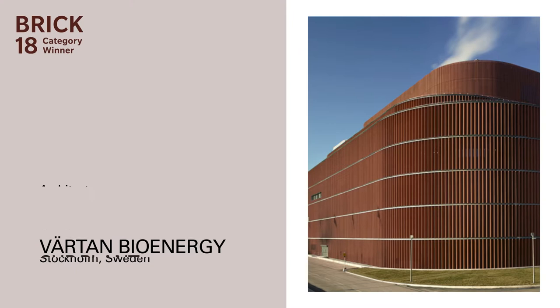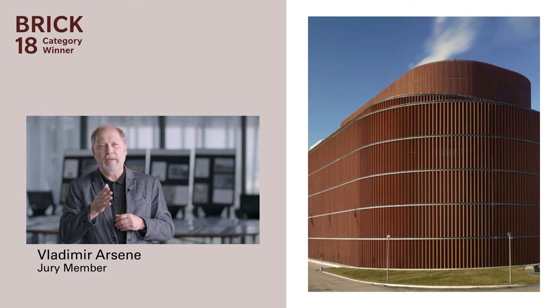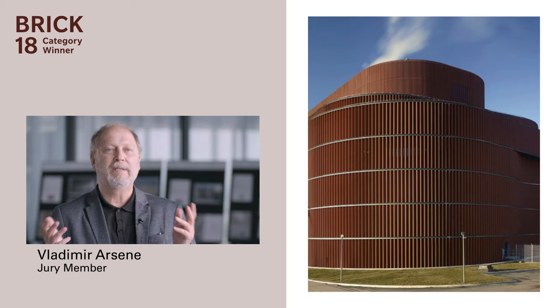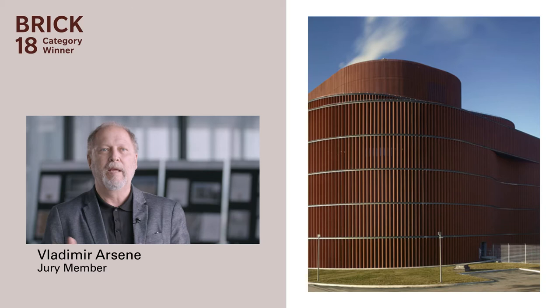It is the texture of the exterior envelope, the variation of the bricks, that makes it, instead of just drab industry, a very attractive presence. It expresses the high technology, but at the same time, it connects with the entire feeling of the neighborhood.